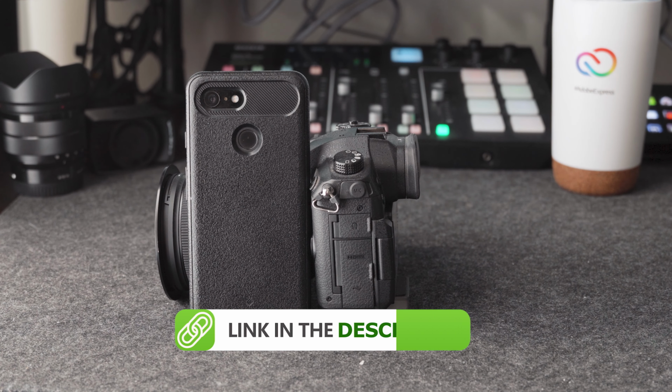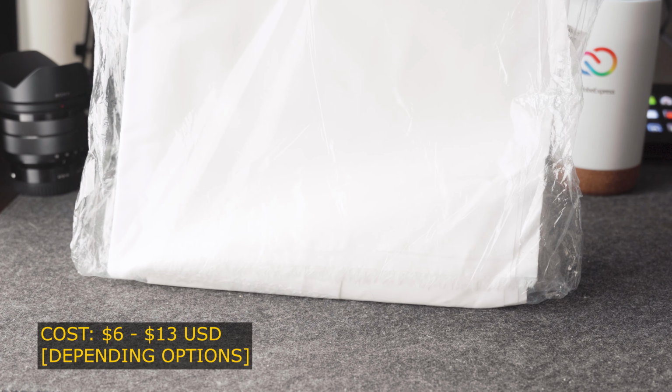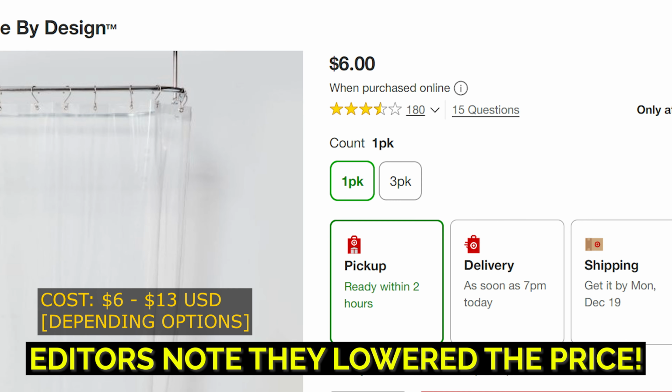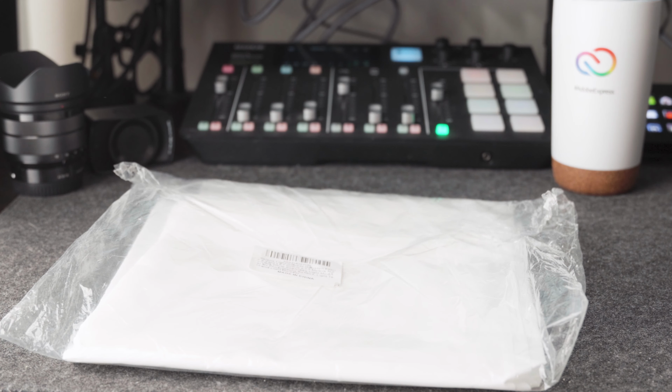The first accessory I recommend is either diffusion fabric sheets, which you can pick up for around $13, or a shower liner like this, which I was able to find at Target for about $8. Out of these two though, it's important you know that the diffusion fabric can be used more in your video work, but either the fabric or curtain will help make the sunlight less harsh on your subject.